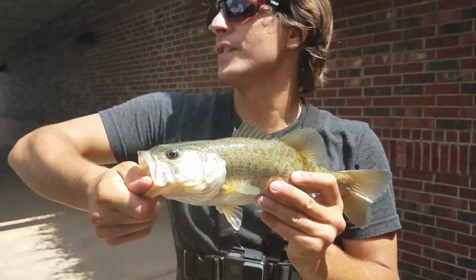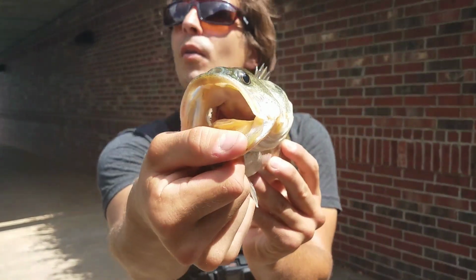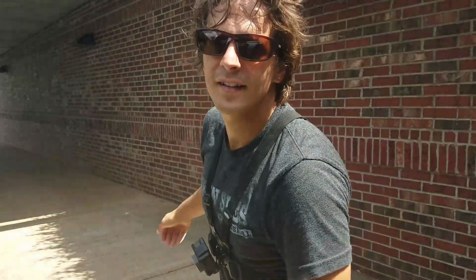Right between two bridges. This is University, by the way, in case you're wondering, here in Sugar Land. Right beneath it, you have this beautiful fish. Let's put him back. Keep going.